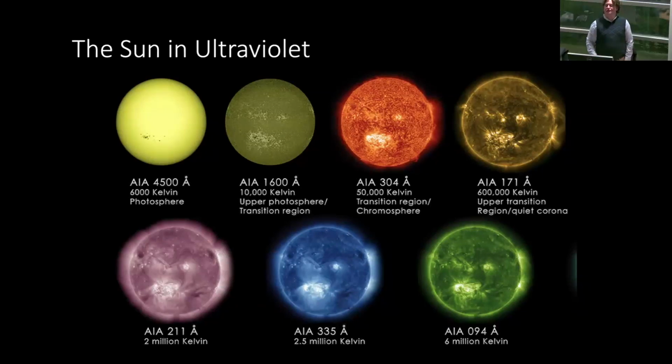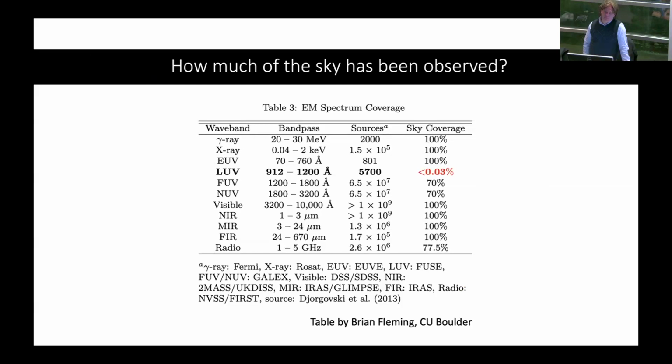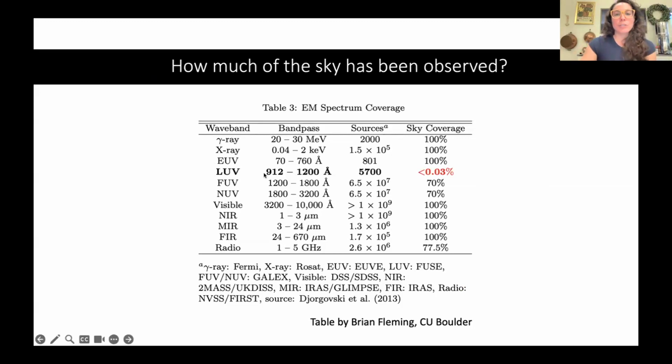You have questions, sir? Yeah, it was about the unobserved area in the spectrum. What do you think we could find in that area, since we have such a small percent that we only know?